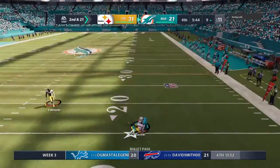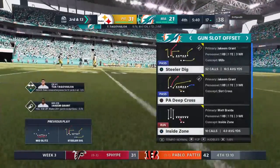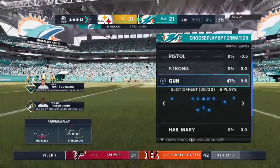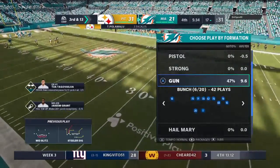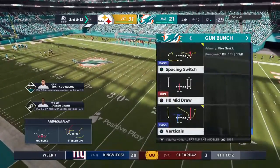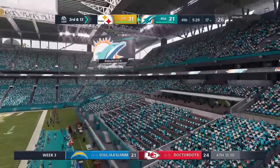Tagovailoa to throw on second down here. That's complete to his tight end, Mike Gesicki. 8 yards on the completion, but now they face third down. Let's not quibble about the gain there on second down. That was a positive play because that was a take-what-you-can-get situation. Got out to the tight end. Now it gives them a much better opportunity to convert on third down.